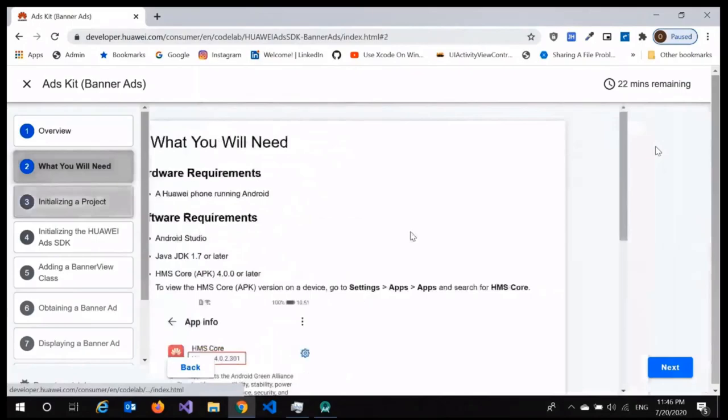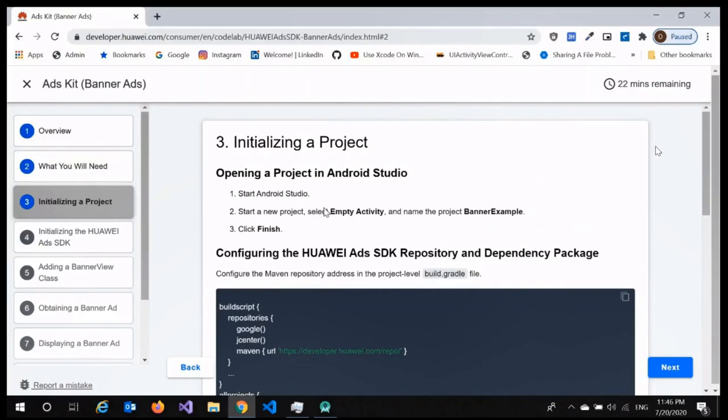Now for the next step, we have the initialized project. Here he told me to create a new project, name it, and click finish. Okay, let's finish this step first.